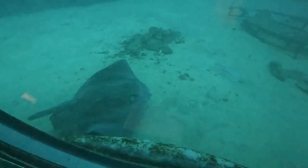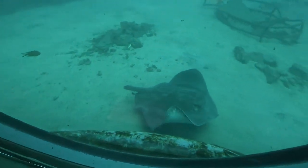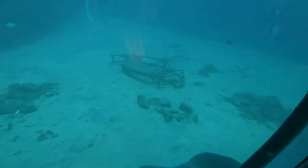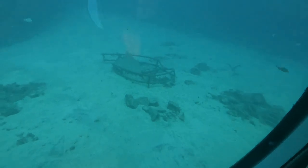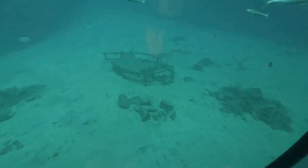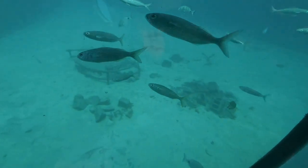Means okay. When you're scuba diving, here we go. Ooh. That's the one that we missed before. What is it? It's a stingray. It's obviously had its tail cut off. Oh, there's another thing. Yeah. That's a different one. That little one there. Yeah. Wow. Check out you. Hello.